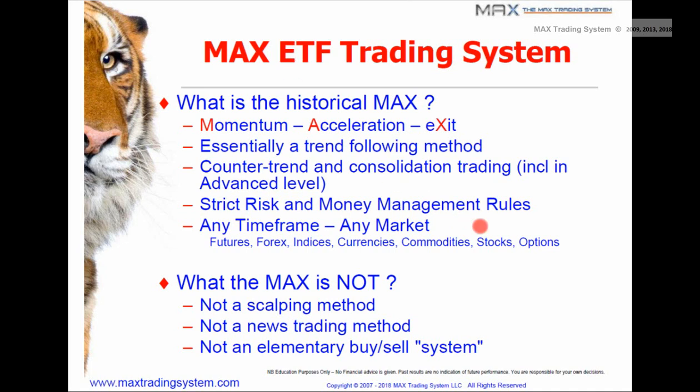And so the MAX can in fact be used in any time frames and in any tradable financial market, not only the forex but also the futures market, which contains the currency market, by the way, the commodities market, the indices, of course, the stock market. In particular, if we can analyze the stock with the MAX, any optionable stock can consequently be traded with the MAX, and so the options can also be traded with the MAX.